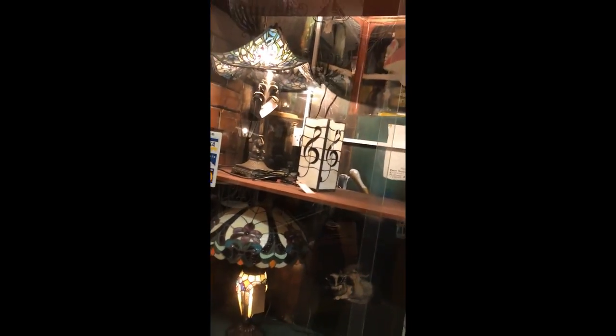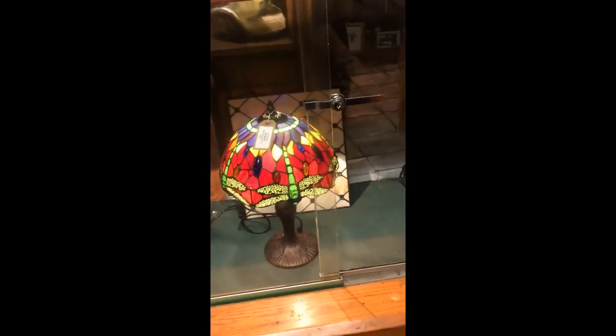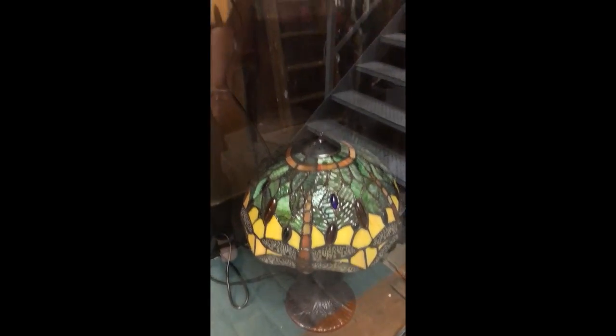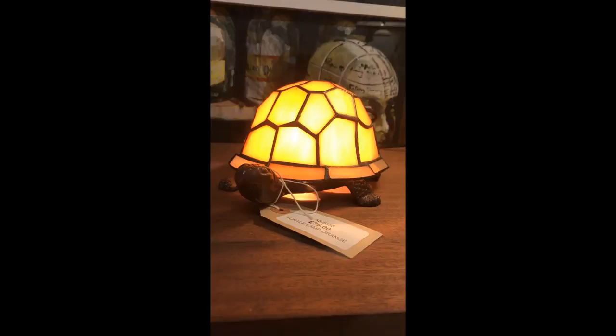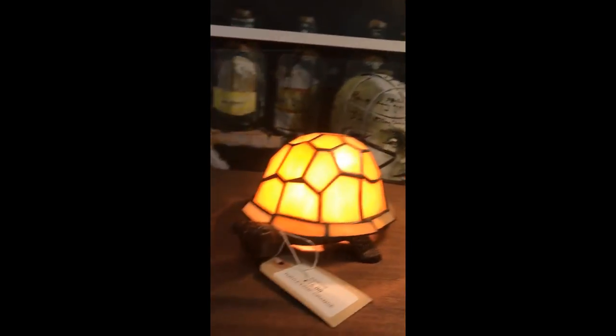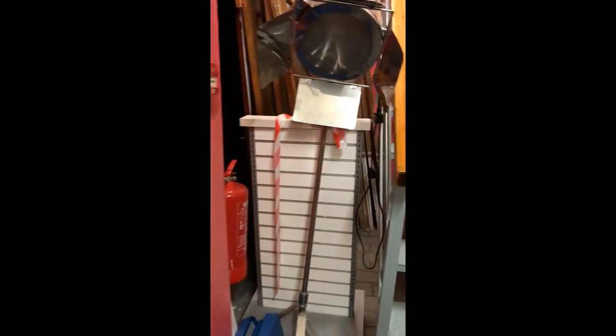It's a nice selection of reproduction Tiffany lamps, guys, all stained glass. Hey guys, a professional or what? Good man. 130 is the dragonfly one. Oh, I got one of them. How much is that? 35 on the turtle. So you didn't have a good buy. Sandra bought one of them out of my shop for £20. 15 pounds, see? Yeah. So, aren't I cheap?